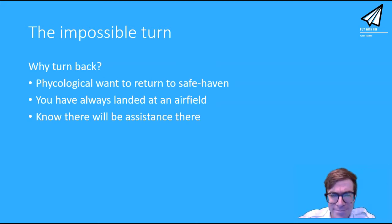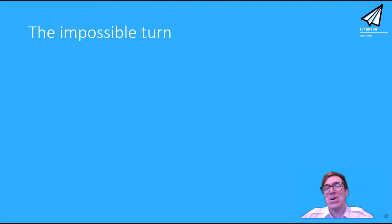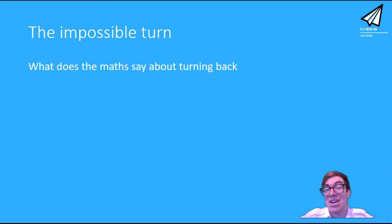But what I wanted to do, because I'm a bit of a nerd, was sit down and do the maths. What does the maths say about the aerodynamics of turning back? How likely is it that you can turn back and get back to the airfield? Or you can end up landing short anyway if you turn back? Or you're going to miss the airfield? What I actually wanted to do was work that out. So I sat down with Microsoft Excel, dug out my aerodynamic textbooks, and really crunched the figures.